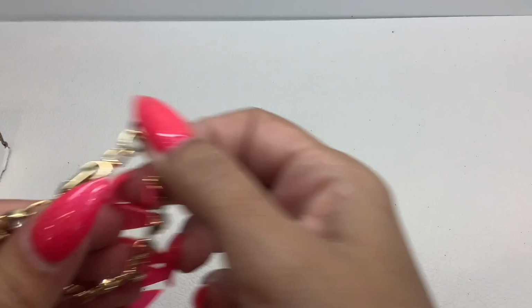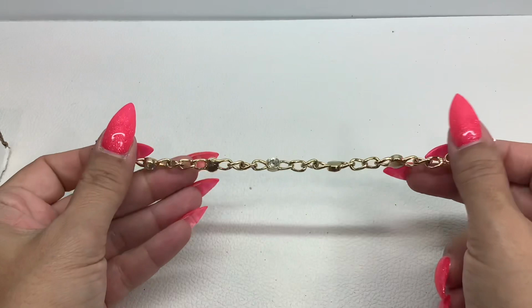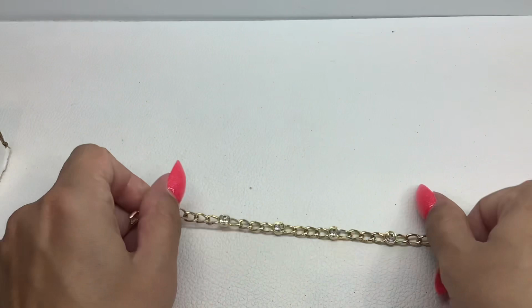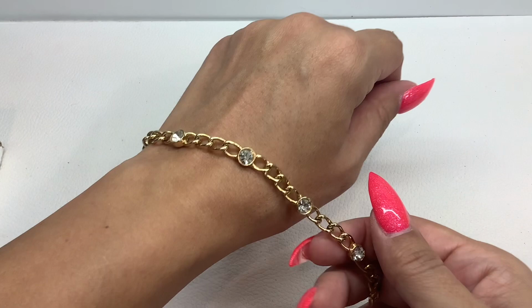We have this little bracelet. It's gold tone with rhinestones. It does not have any maker marks, but it is in fabulous condition. And it is 7 inches. Let me just check again. No maker marks, 7 inches, and we're gonna do $6.